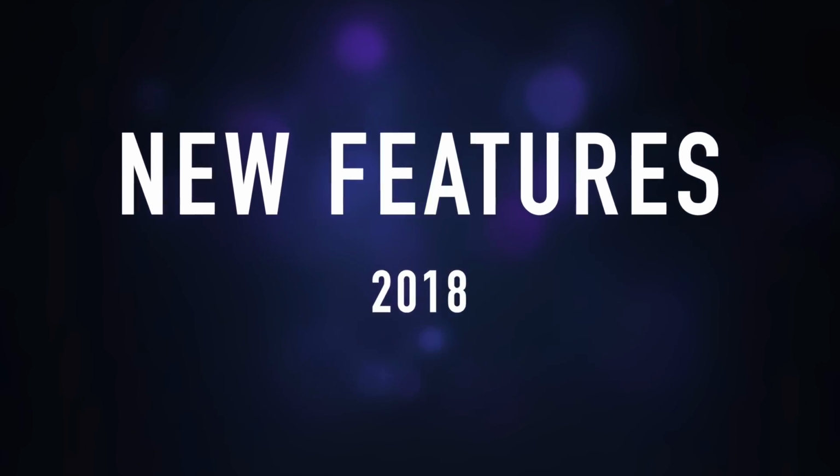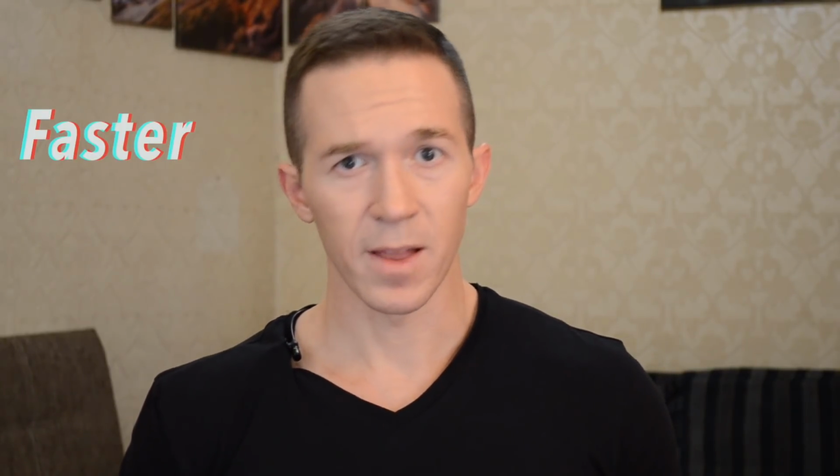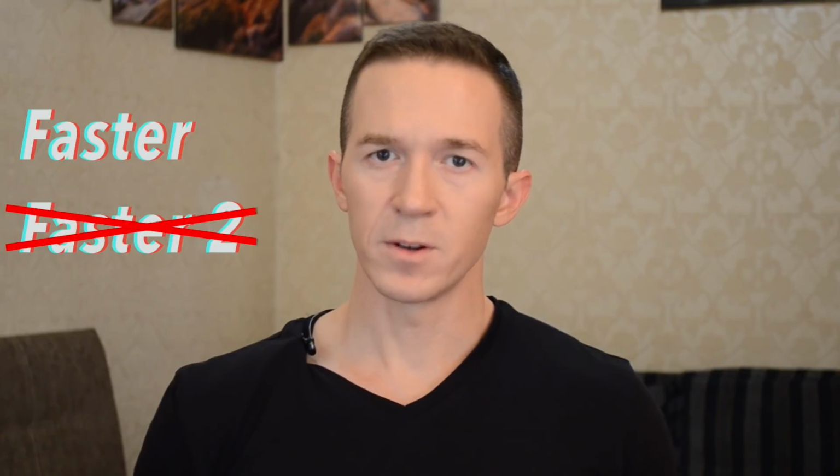New features. A12 Bionic processor. To spare you the details, it's a lot faster this year, and graphics on games are a lot faster too. But if you don't play video games and you don't care about a faster processor, then who cares, right?